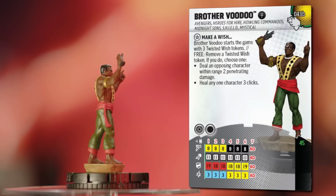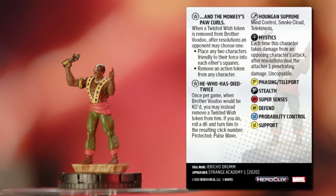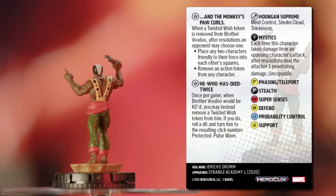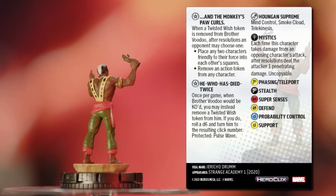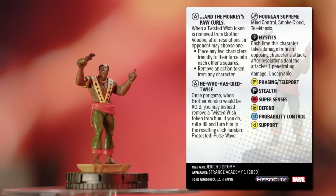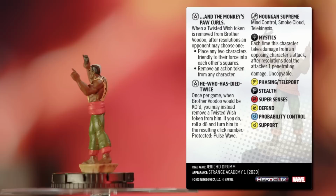On the back, and the monkey's paw curls is another trait. When a Twisted Wish token is removed from Brother Voodoo, after resolutions, an opponent may choose 1. Place any 2 characters friendly to their force into each other's squares, or remove an action token from any character.